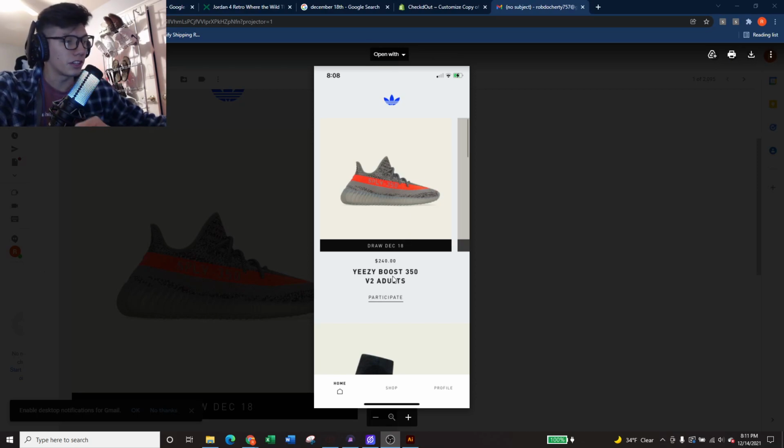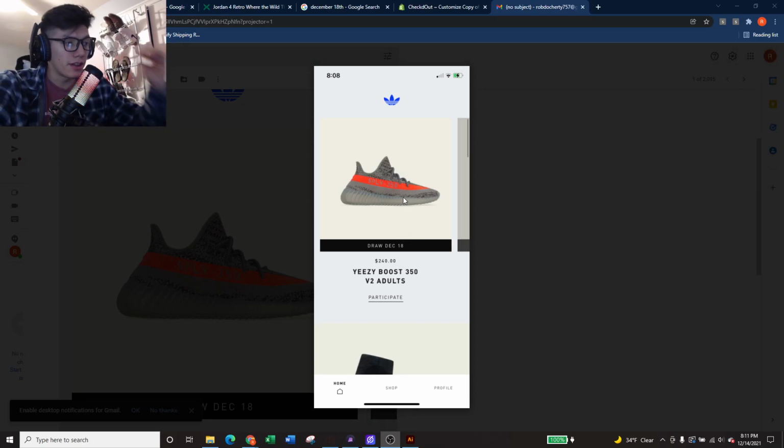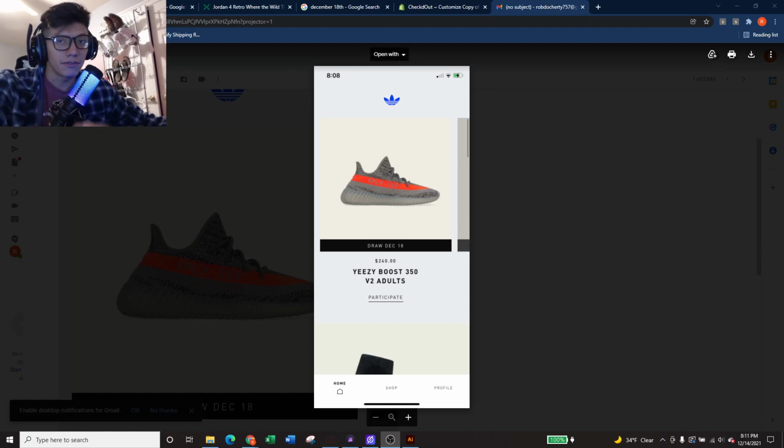So yeah, this is what it looks like. As you can see, you have men's, grade school, little kids, whatever. They're all up there. You can just head over and enter. And if you win, you won't be charged until you win and all that. But again, this is the Adidas Confirmed app.